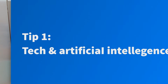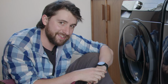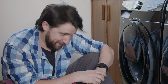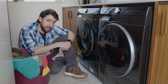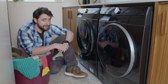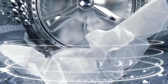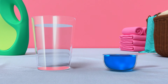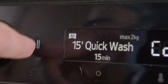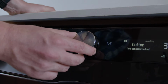Okay, so what's first? Well, it's AI. Yep, you heard me right, even washing machines come with artificial intelligence these days. Welcome to the future. This particular washing machine even learns your washing habits and preferred cycles to save you time. It can even sense the weight of a load and then dispense the most appropriate amount of water and detergent. This means you don't have to guess which function is best, but also you can cut down on water and detergent waste.